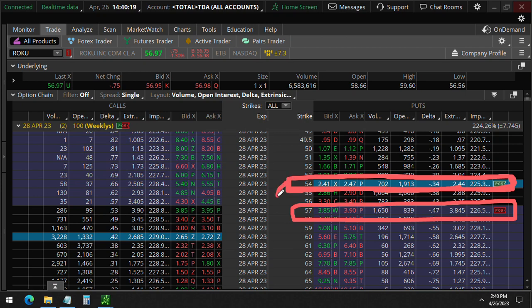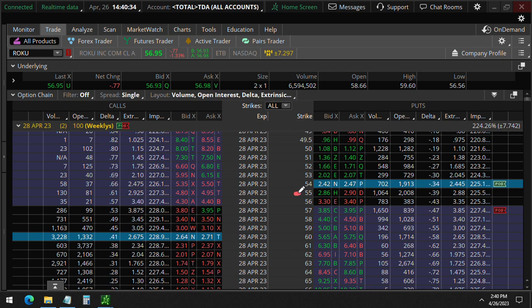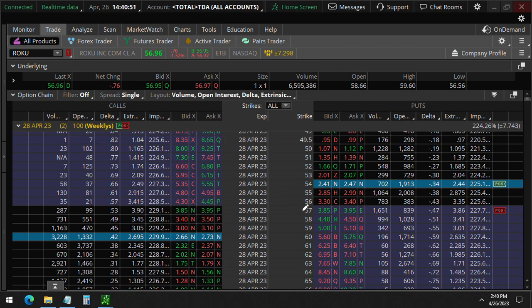Keep in mind, this trade requires $300 buying power because it has a $3 width from 57 to 54. If you don't want to use $300, you can use $200 by buying the 55 strike puts instead of the 54. Or you can buy the 56 strike puts instead of the 54 and then sell the 57, and that only creates $100 buying power, because it's only a $1 difference. So depending on how much buying power you want to use, if you wanted something more, you can go out farther and use more buying power as well. So that's a way to adjust this.